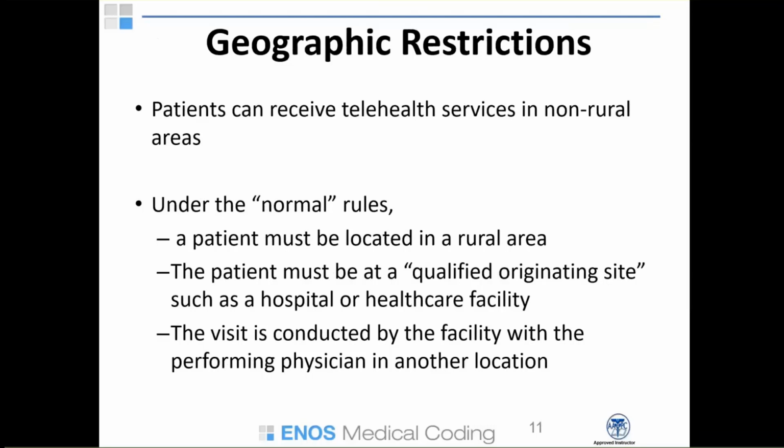One of the first restrictions that this waiver has dropped is the geographic restrictions. So patients no longer are restricted to being in rural locations. So now patients anywhere, regardless of where they live in the country, state, or county, are eligible for telehealth services because the goal is to keep everyone at home.